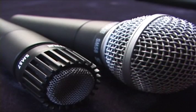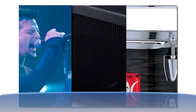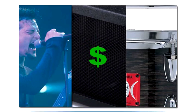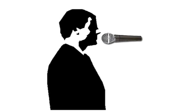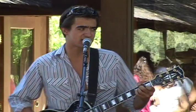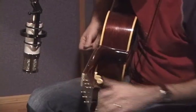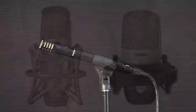Dynamic mics are rugged, and models are available for anything from vocals to a guitar amp to a snare drum, and generally they're not terribly expensive. Right, so why use anything else, you might ask? Well, dynamic mics are not overly sensitive. In other words, your sound source needs to be pretty close in order to be picked up. This is great for most applications on stage, but for some of the more delicate instruments, or when the mic can't be placed closely to the sound source, a condenser mic is required.